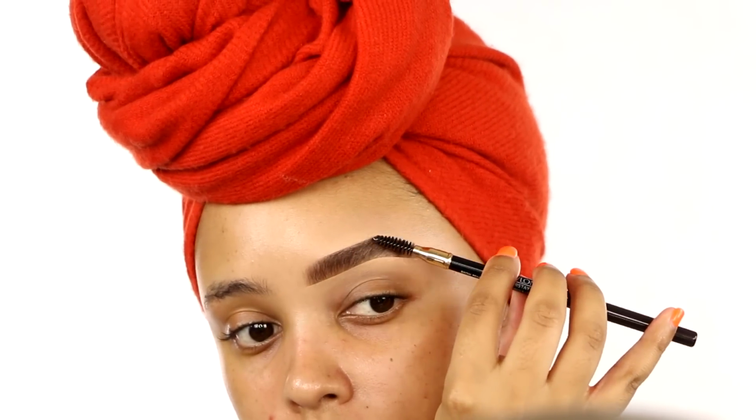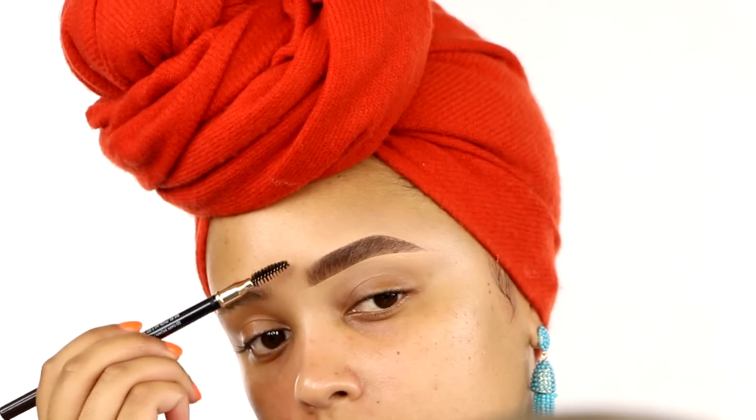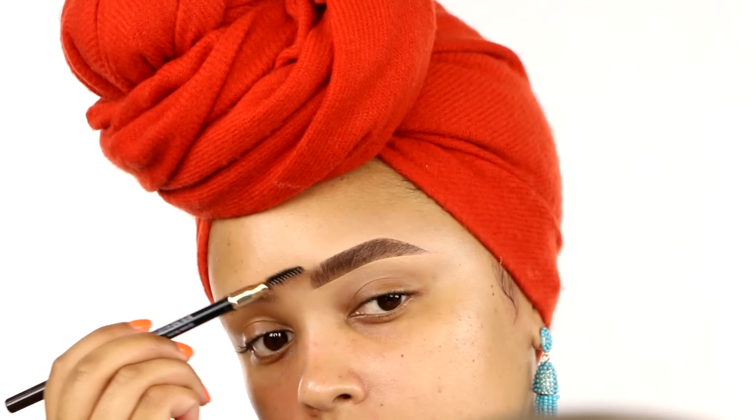I just take that spoolie one more time just to really brush those hairs up. I like to feather out the fronts of my brows, and this is the natural and fluffy brow style. She's very clean, very presentable, very job interview.